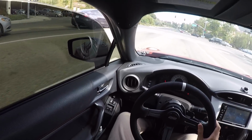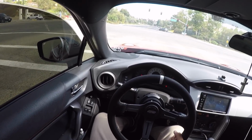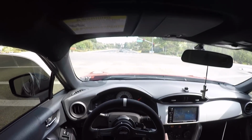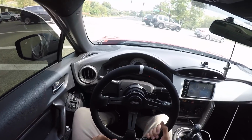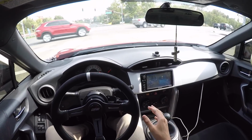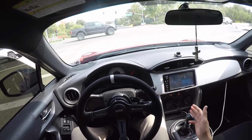All right, so I'm trying to think back to when I just got this car. I was kind of new into cars, and I remember just getting in this car and driving it around. It was just like a blast. I loved it so much. Such a fun car to drive. I don't know, it's just something that you kind of got to do for yourself. Like, you got to test drive one of these or drive a friend's FRS.